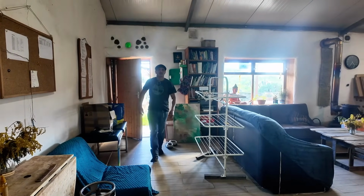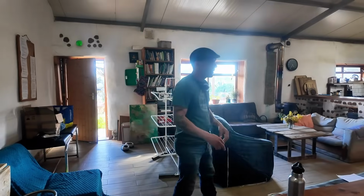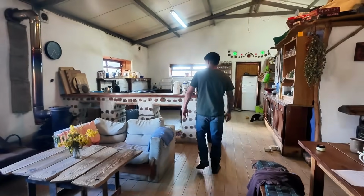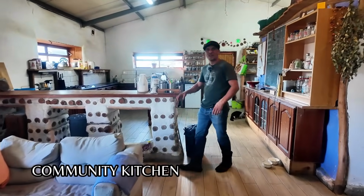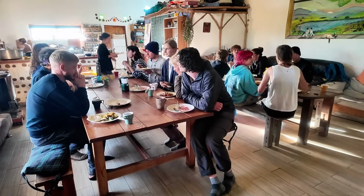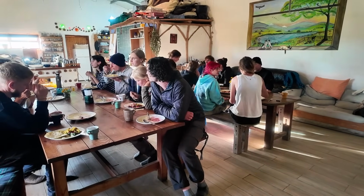So this is the inside of the community house. All of these walls have been built with straw bale, and I've got homemade tables. We've got a homemade kitchen bench, a recycled kitchen, and this is just a wonderful place for everybody to hang out, for us to make communal food. And next door, we'll go and have a look at our classroom.